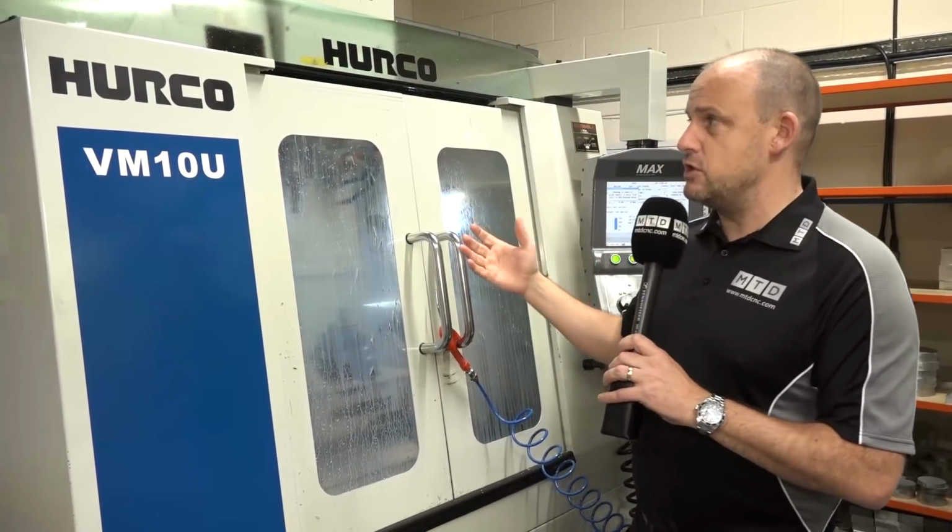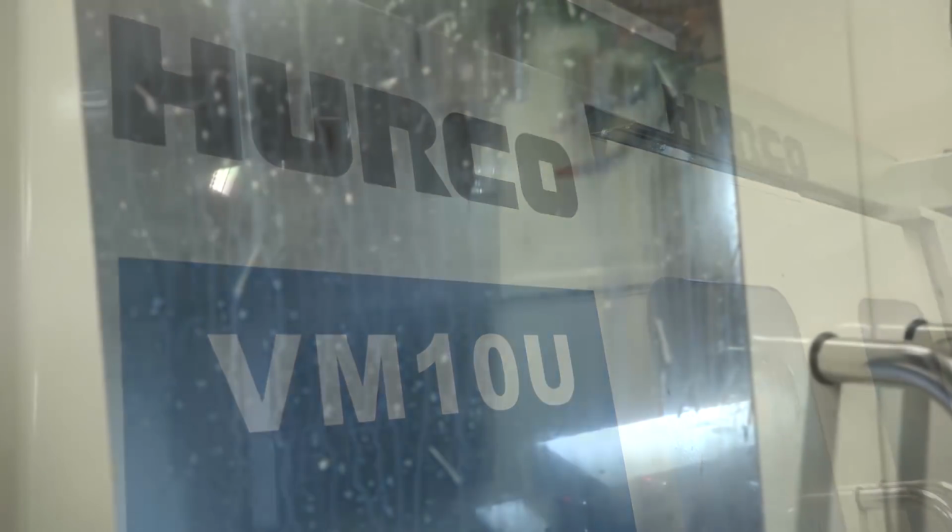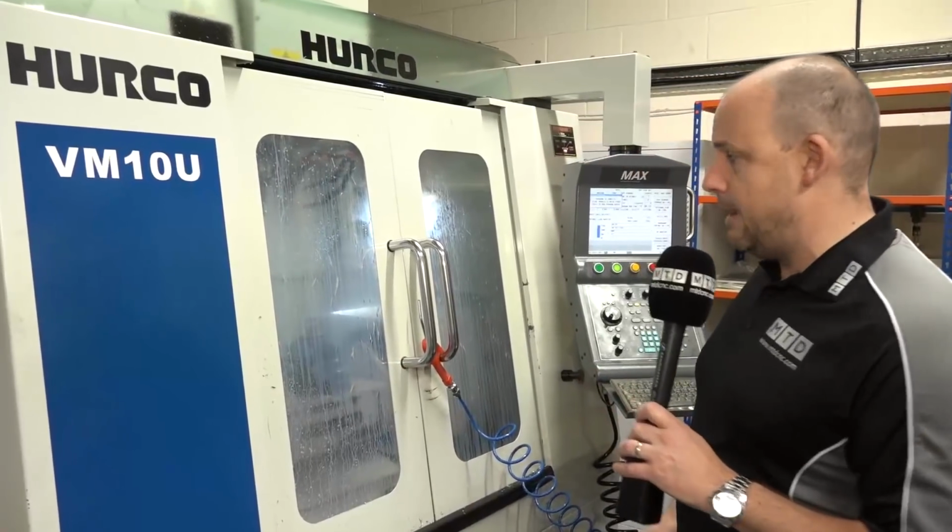This was one of his first machines that he purchased, which is the VM10U. This is a 5-axis machining centre, and one of the reasons he ventured into using Herco was the very fact that he knew they were reliable machines, but he also liked the datum shift software that the machines even offered back then a few years ago. So this was his first purchase, the VM10U.